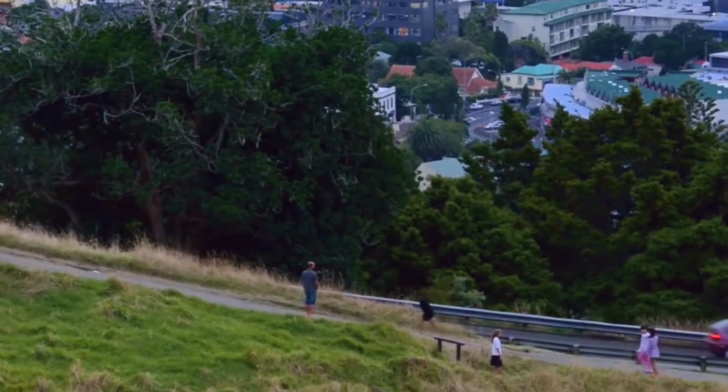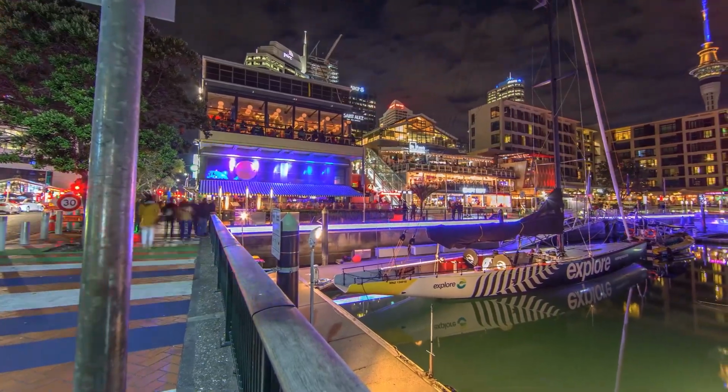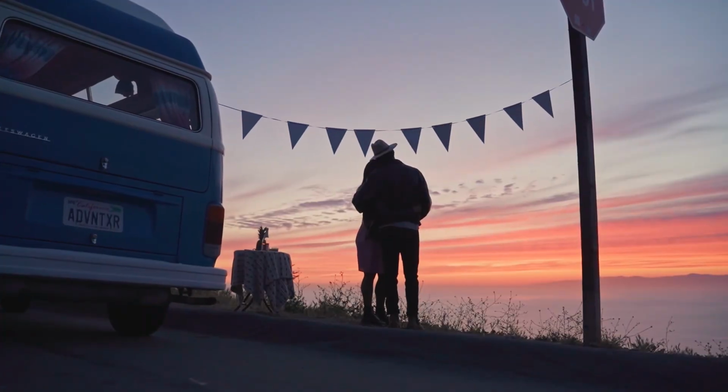And remember, not all those who wander are lost, but having GPS coordinates definitely helps. Safe travels, adventurers!